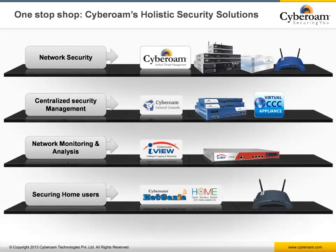Apart from unified threat management, Cyberoam also offers centralized security management to customers and MSSP partners through Cyberoam Central Console, SIEM-like network monitoring and analysis through iView reporting tool, and also securing home users with NetGenie, providing business-level web and application filter, antivirus, and intrusion prevention to home users.